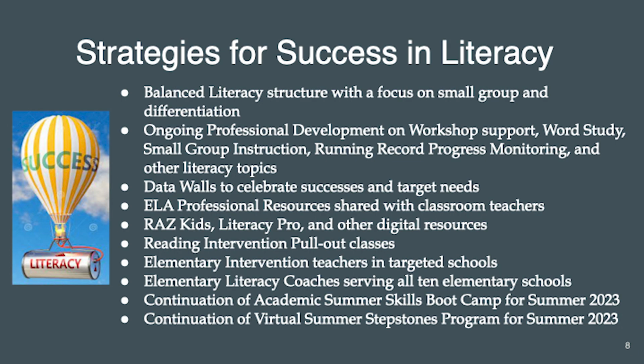Reading and writing, reading intervention, we have a pull-out. We have a reading specialist in every single school that supports some of our more struggling students by pulling them out of class to give them more interventions in reading. We also have some intervention teachers that are doing more targeted work. Our coaches that I mentioned already.